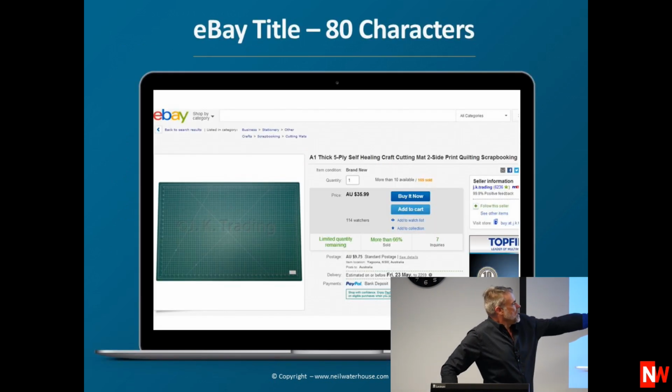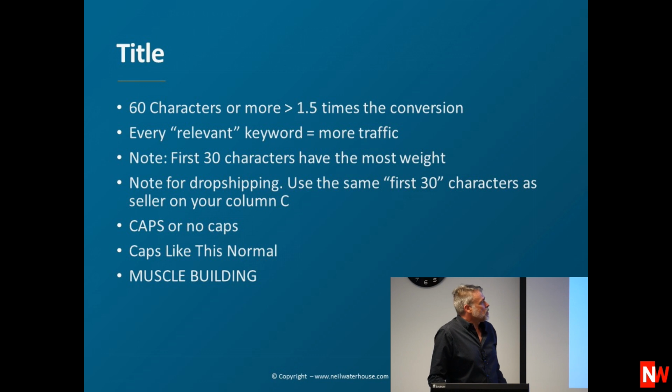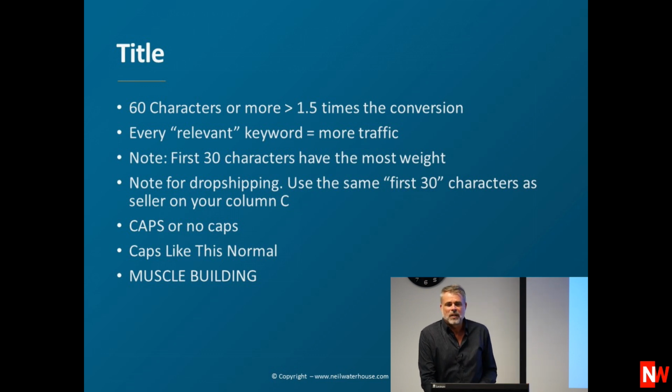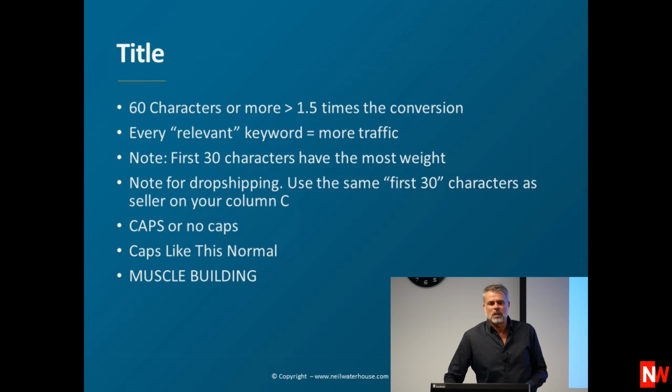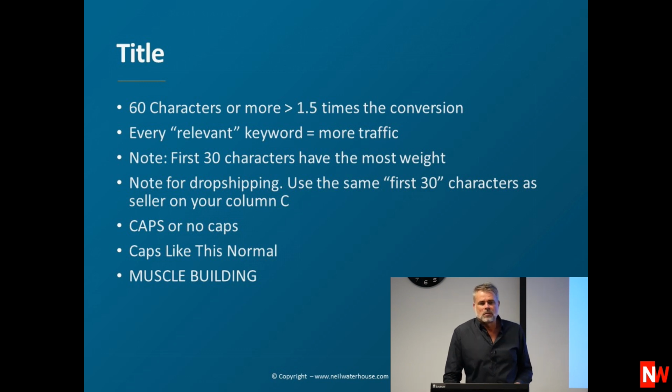So this here on an eBay listing is your title. If your title has 60 characters or more, you'll get 1.5 times the sales. A lot of people don't populate it. They don't put 80 characters, they only put 40. In the old days we were allowed 55, these days more. Every relevant keyword equals more traffic. But just like Google, eBay puts the most weight on the first 30 characters.